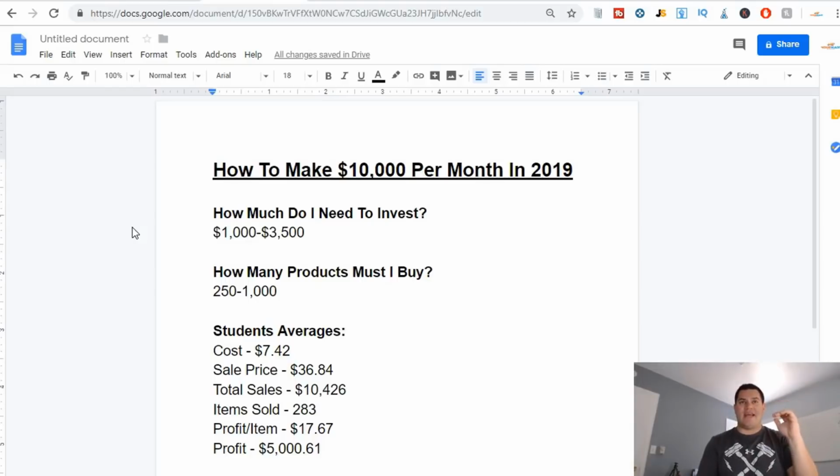That's not profiting $10,000. Okay, understand the difference. Make $10,000 means that you have costs involved. Profiting means that's after all your costs, all your expenses, everything.